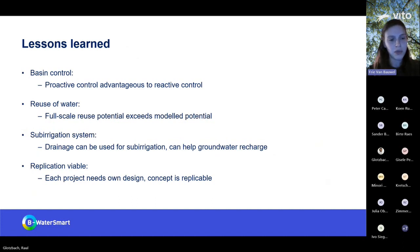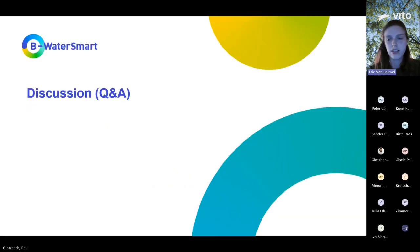And then finally, maybe the most important thing, we do really believe that replication is viable. However, each project has its own situation and its own design. Hence, it needs to be tailored a little bit every time, but the concept is replicable, and we build it in a way that we have some modular building blocks. And I do believe that in another situation, each of these building blocks can be used in some way, so you don't have to start from zero. Okay, I think this was everything we wanted to share from the Mechelen case.